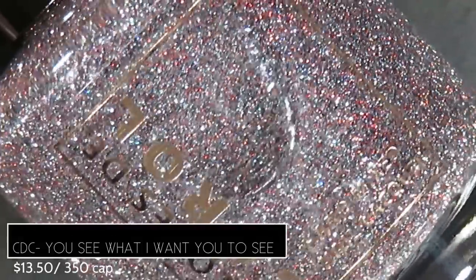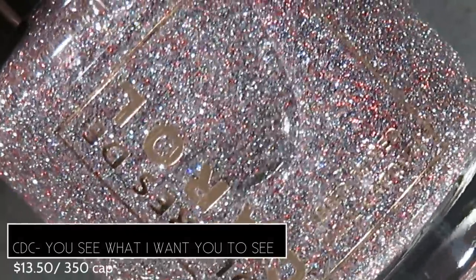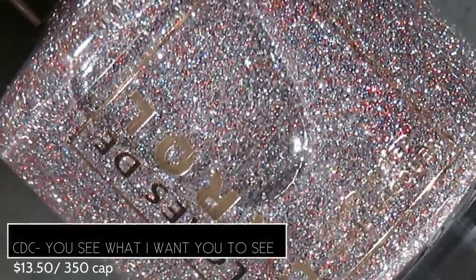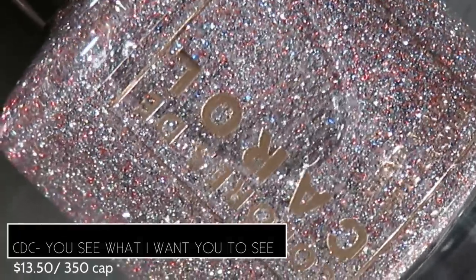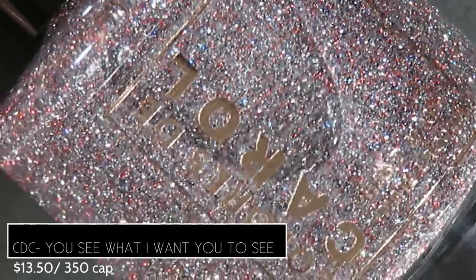This month from Colores to Carol, we have You See What I Want You to See, which is described as being a black, silver, and red reflective glitter and holographic micro flaky polish. The price for this is going to be $13.50, and it has a cap of 350 bottles. All these caps, y'all. I'm sorry. That's super low, and unfortunately, this is another one that I could totally see selling out. It is inspired by the X-Files.